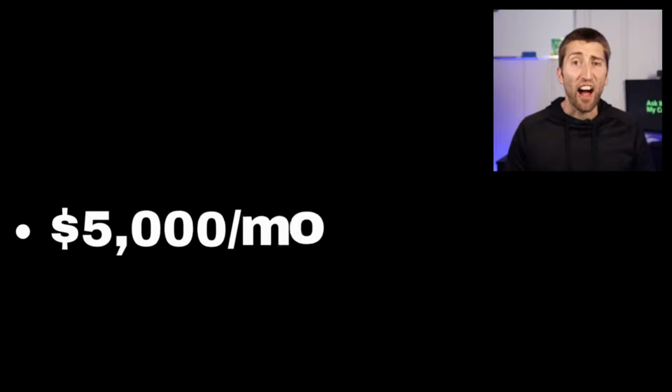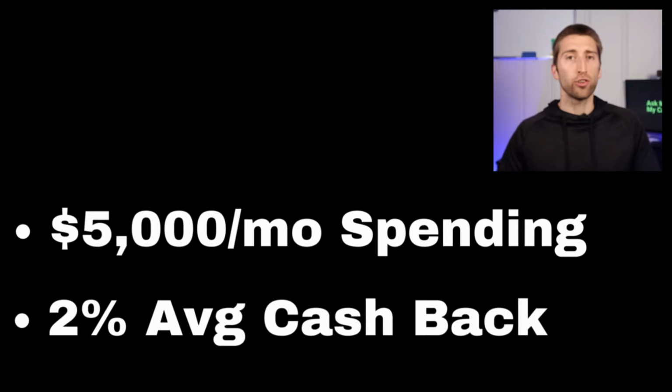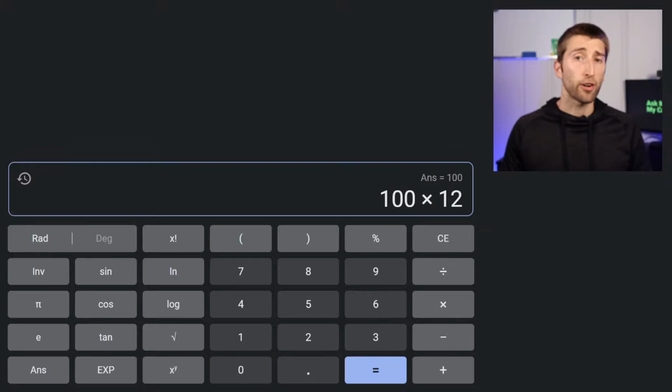Let's say you spend about $5,000 per month and you can now get a credit card that gets you an average of 2% back. You can use a variety of credit cards. Some can get 5%, some 3%, some 2%, some 1.5%, but it just adds up to an average of 2%. Well, that $5,000 times 2% is going to be $100 per month of cash back, or about $1,200 per year.